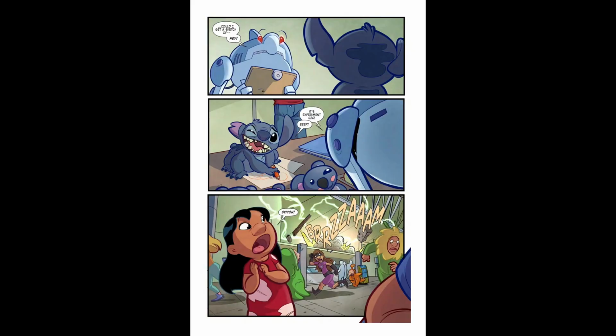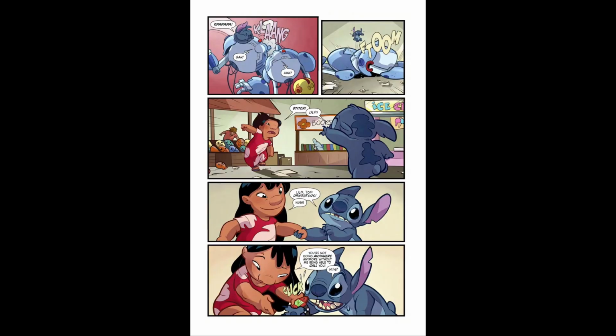So Stitch hides out with him, and then they escape the robots that are chasing him, and of course Lilo is following along trying to find Stitch, because they're best friends. He ends up mailing himself to Australia at the end of the issue to hide out in a different country, and it's fun.